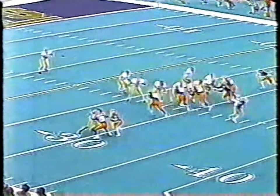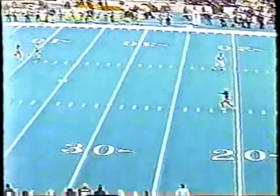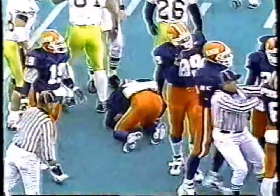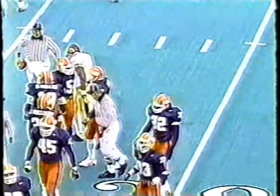Marcus Mosley averaging over 10 yards per punt return back deep. Nick Gallery gets the snap. This should be a returnable punt. Mosley out across the 30, and Illinois will start near its 33-yard line with a 1st and 10. Chris Knepper made the tackle for the Iowa Hawkeyes.